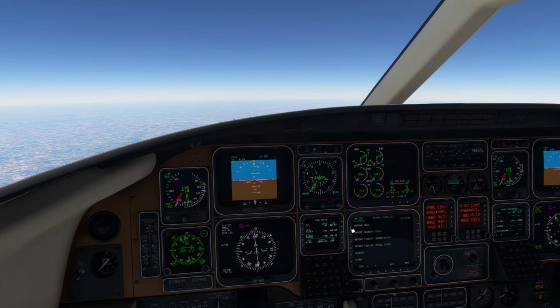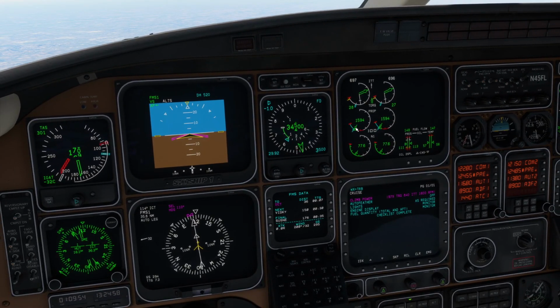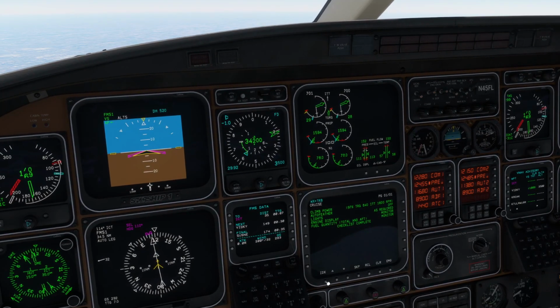I don't believe there's a descent checklist. I think it goes straight into the, oh actually there is, yeah. Oh, cruise checks we didn't run. We did set our climb power though and maintained that and monitored the ITTs the whole way there. Auto feather was turned off, lights were set, engine displays, and fuel quantity has been monitored. We've emptied all our AUX tanks, so we've got a total of roughly 1,600. So let's go back and run our descent checks.